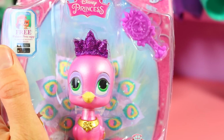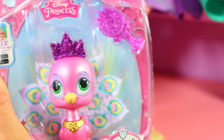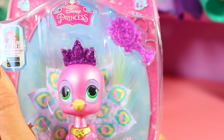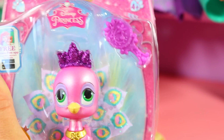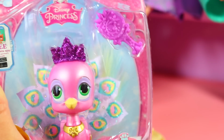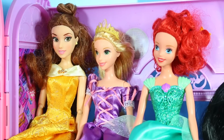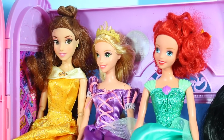All right, here's our second palace pet. Who do you think this belongs to? It is a peacock named Sundrop. I think the only good clue for this is a hairbrush. See how it's purple? Who do you think would have a purple hairbrush? Well, if you guessed Rapunzel, you're right!